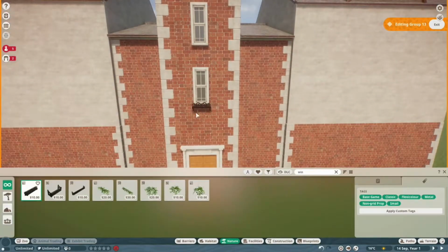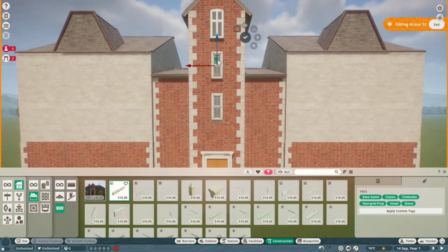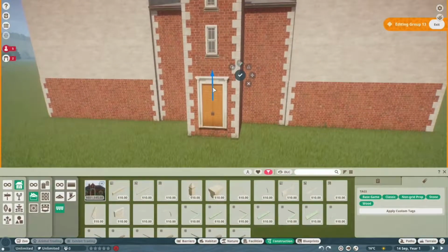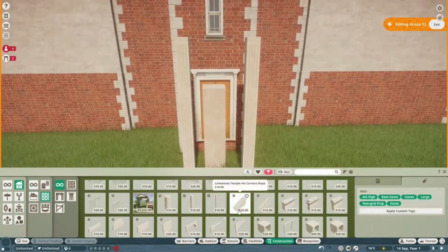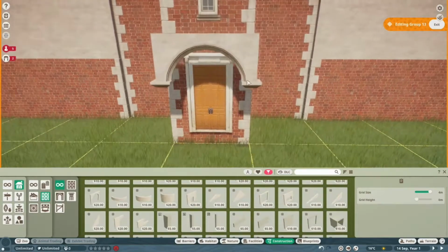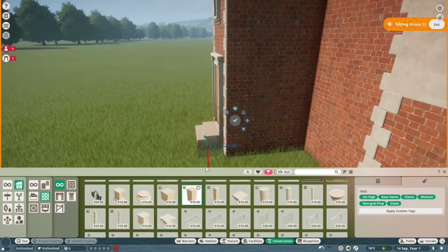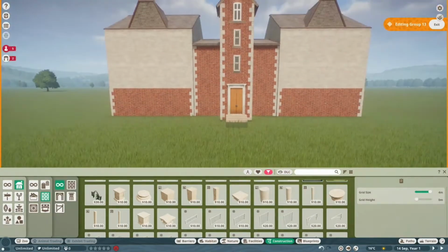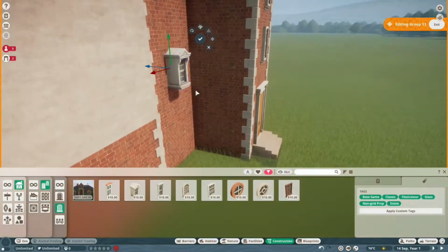I got the windows on the tower down fine. I wanted to use these flower boxes, but I think they made it look less manor house and more like a house in London, which isn't what I wanted, obviously. And then I wanted to do a little archway. I might add it on in the stream, try and do it, but I couldn't work out how to make it look normal without it being wider than the tower, and I think that would look weird. So it's a thing for me to play with on stream, I guess.